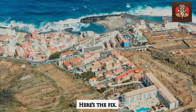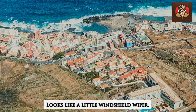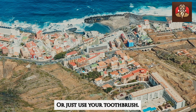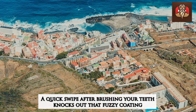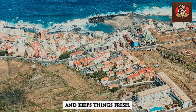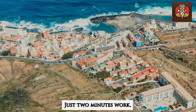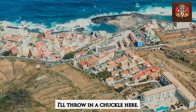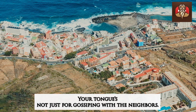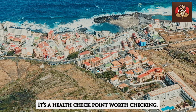Here's the fix. Wash that tongue daily. Grab a tongue scraper, looks like a little windshield wiper, or just use your toothbrush. A quick swipe after brushing your teeth knocks out that fuzzy coating and keeps things fresh. Pair it with a rinse if you like, but don't overthink it, just a minute's work. I'll throw in a chuckle here. Your tongue's not just for gossiping with the neighbors, it's a health checkpoint worth checking.